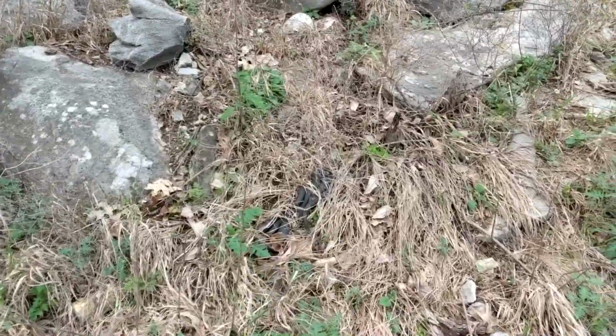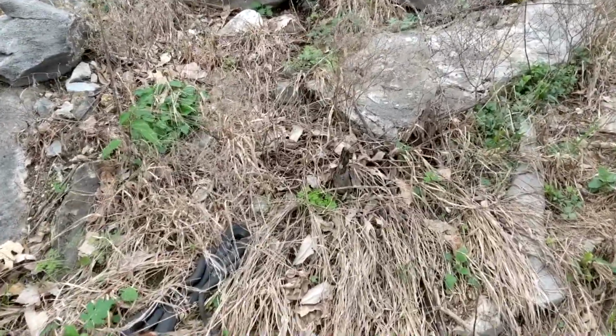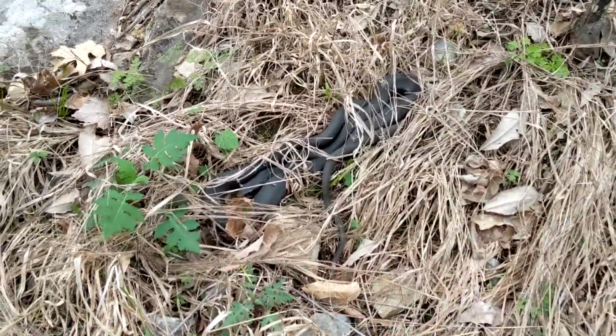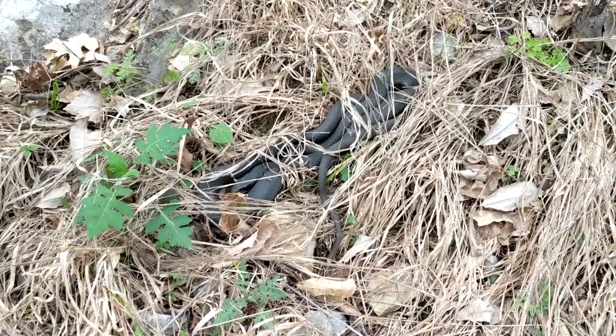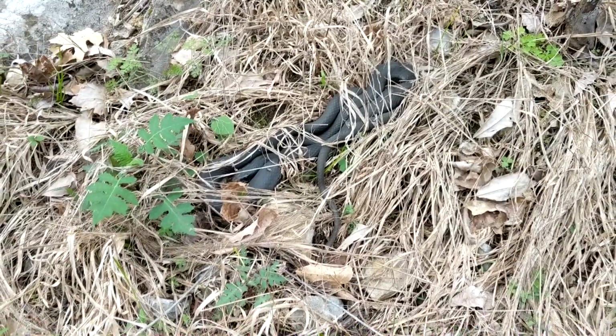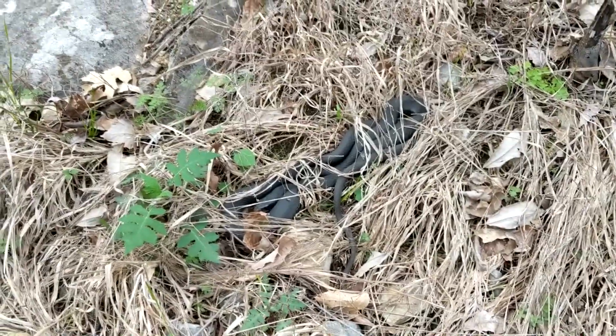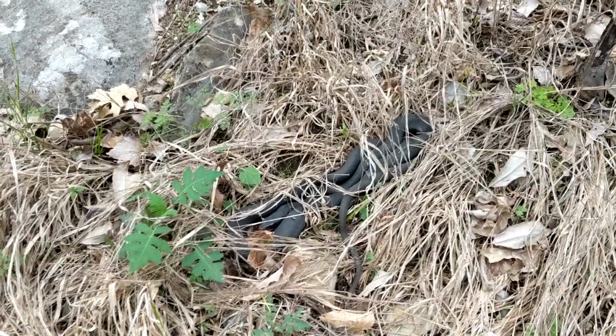Must be the weather. This one's not anxious to leave either. This one looks like he's a little bigger. Anyway, pretty cool. Two racers and a little earth snake. All very common, but I like them all.